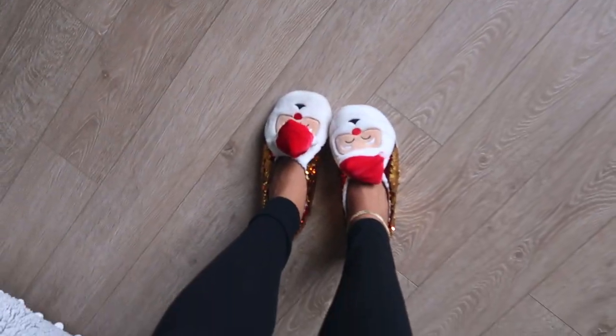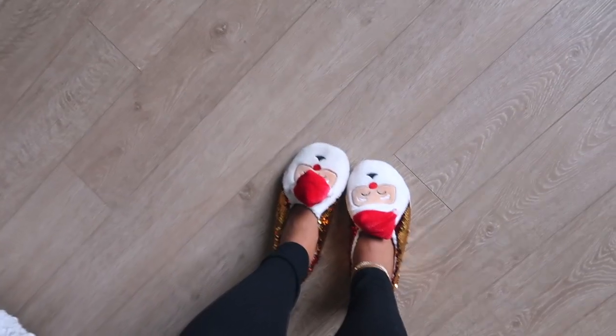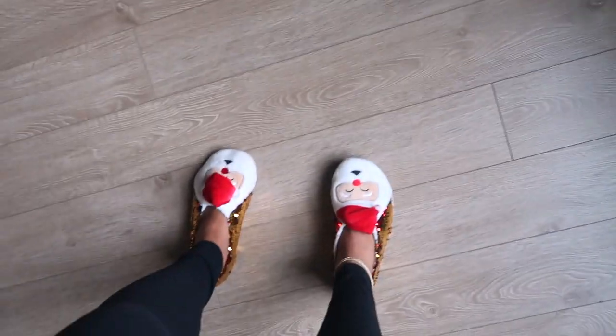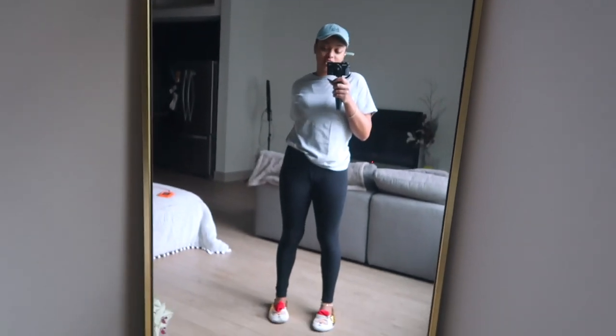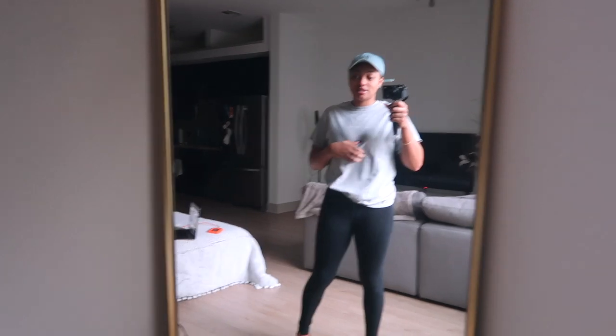I'm actually obsessed with my Santa slippers. I wear these all the time now. I even brought them to Mona's house when I went there. I did not want to depart from my Santa slippers. I just have on these Pretty Little Thing leggings and this Pretty Little Thing top.